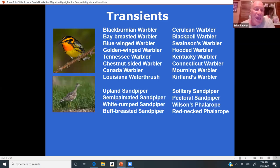Same thing with these eight shorebirds. This is now starting to be a good time to see shorebirds like upland sandpiper and semipalmated sandpiper. White-rumped sandpiper are more common in the spring than in the fall. But coming up in August and September is when we'll be looking for buff-breasted sandpiper, solitary and pectoral sandpiper, and two of the phalaropes, Wilson's phalarope and red-necked phalarope, which are all much more common as transients than any other time of the year. Again, none of them breed here, and most of these birds don't winter here.